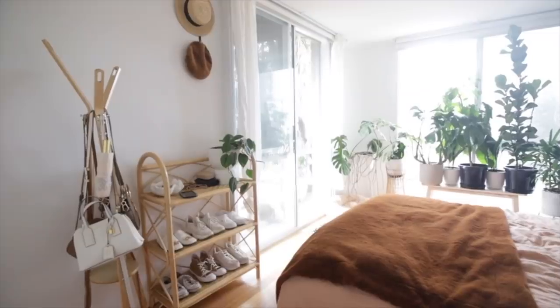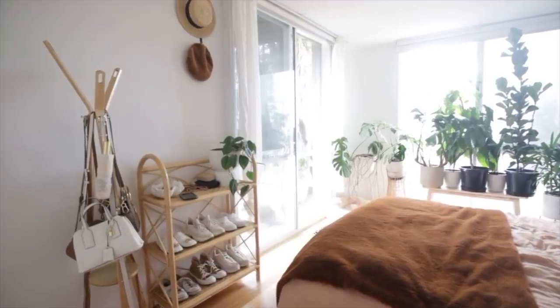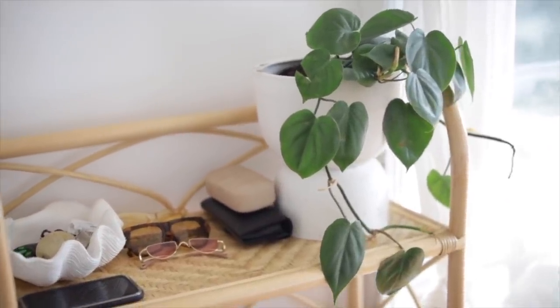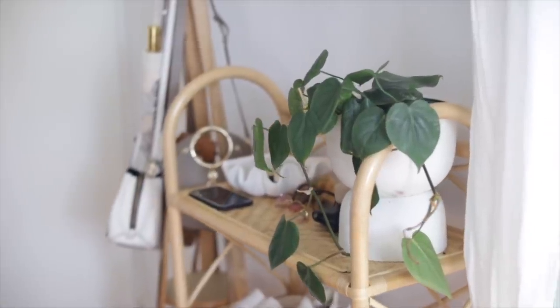This is my favorite plant pot. It's from the brand Angus and Celeste. And I've got a Hartley philodendron in here, just next to my bowl where I keep my rings and my sunglasses and stuff like that.